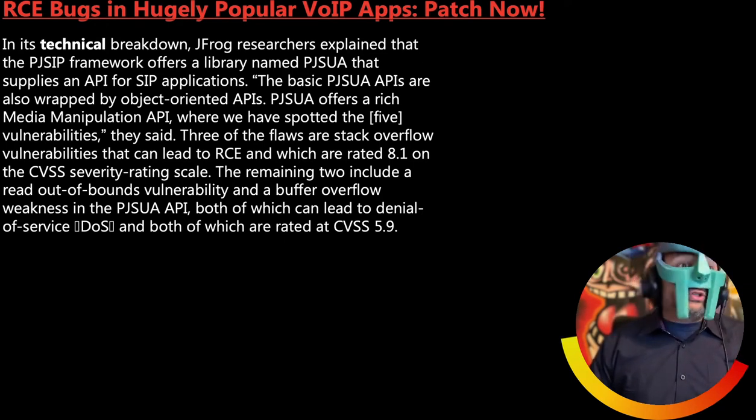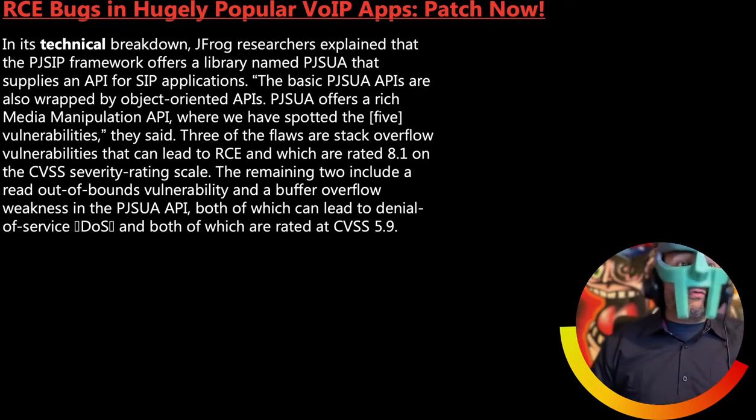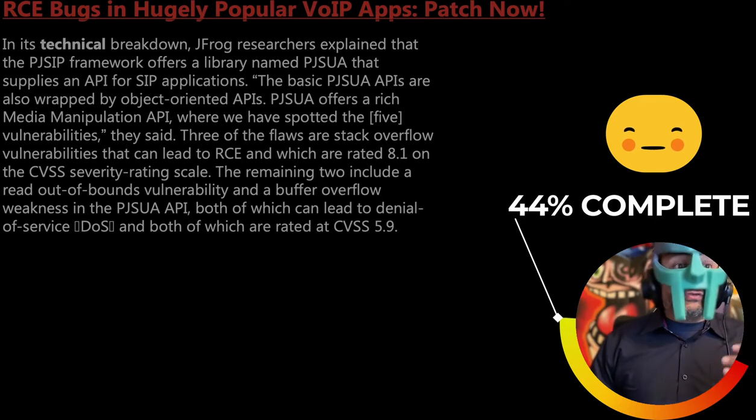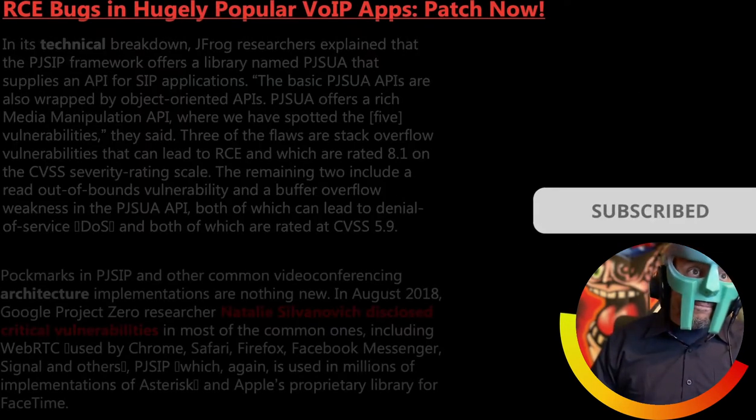3 of the flaws are stack overflow vulnerabilities that can lead to remote code execution and which are rated 8.1 on the CVSS severity rating score. The remaining 2 include a read out of bounds vulnerability and a buffer overflow weakness in the PJSUA API, both of which can lead to denial of service and both of which are rated CVSS 5.9.